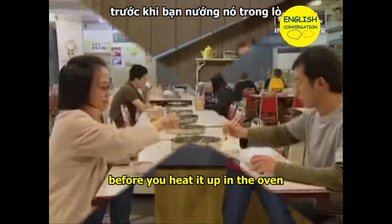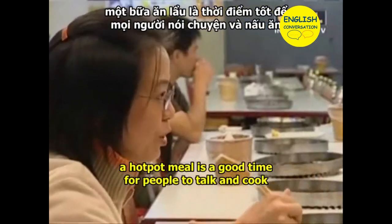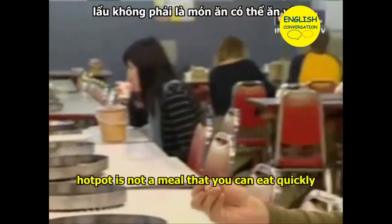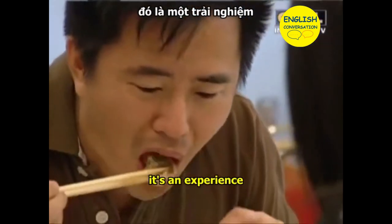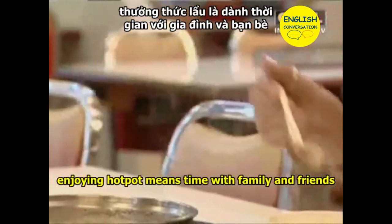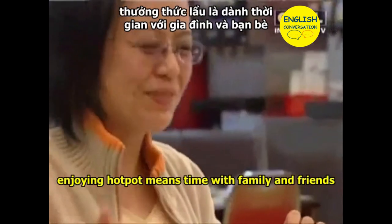up in the oven. A hot pot meal is a good time for people to talk and cook. Hot pot is not a meal that you can eat quickly. It's an experience. Enjoying hot pot means time with family and friends.